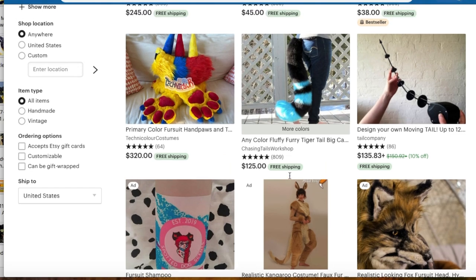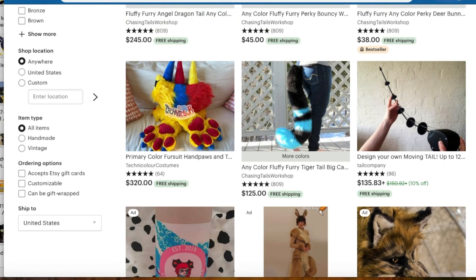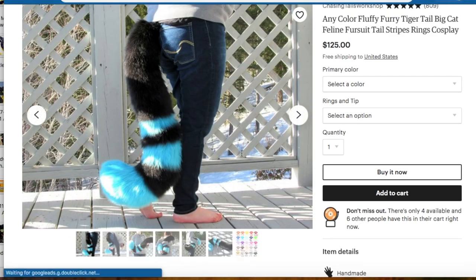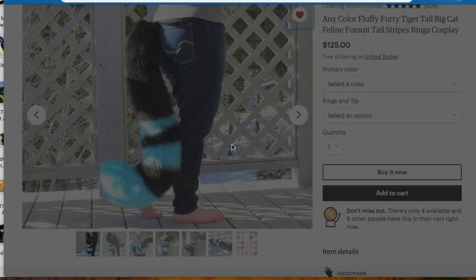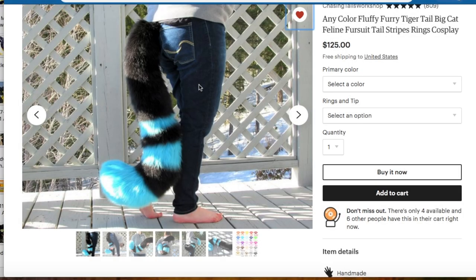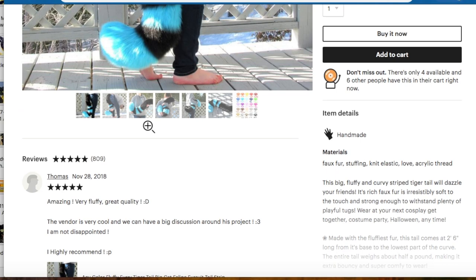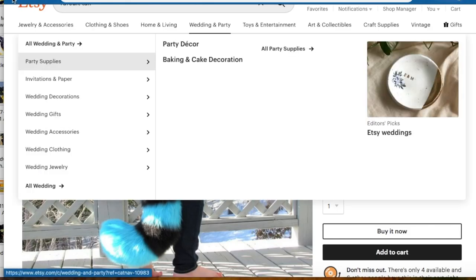My tail was made by a maker who is not on the website anymore, but she only charged about $60 for it, and it was really well made. Big, fluffy, just like this right here. Very fluffy tail. But you can get a tail on here for less than $50 or $60. Some makers charge $45 for one if you try to find the right maker.